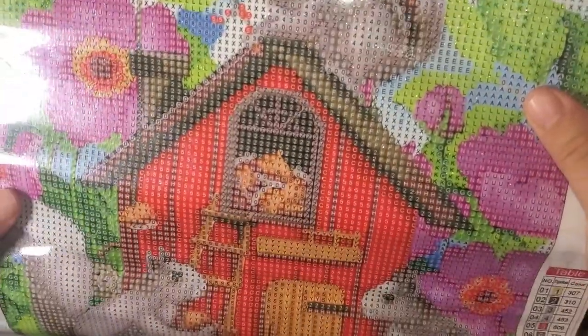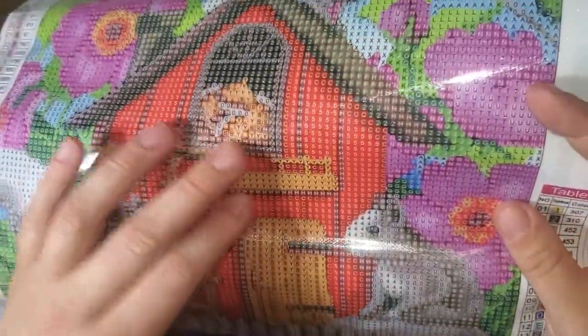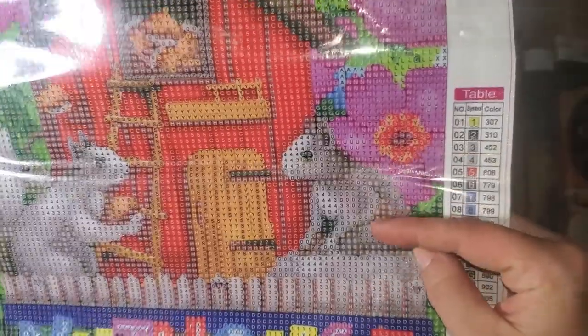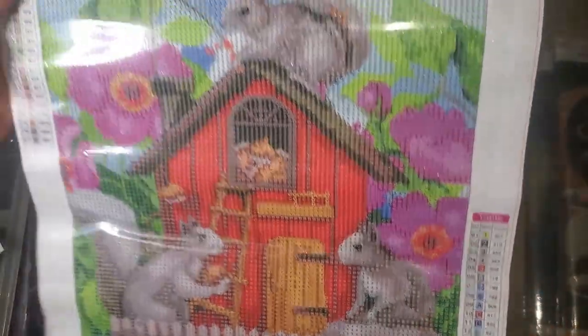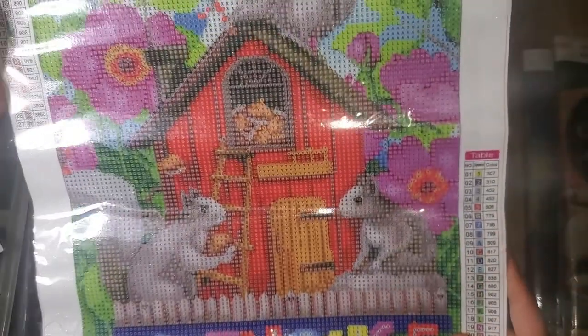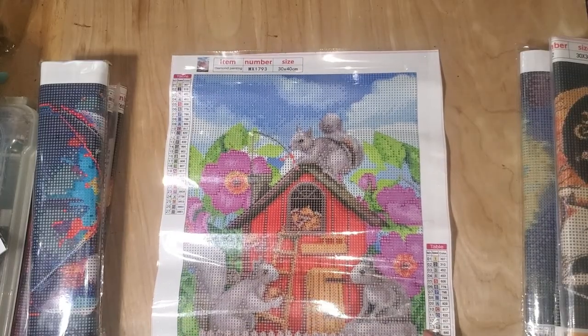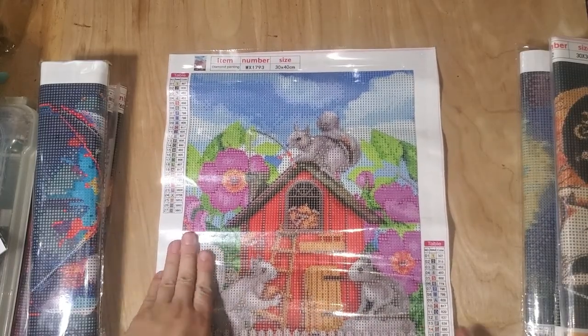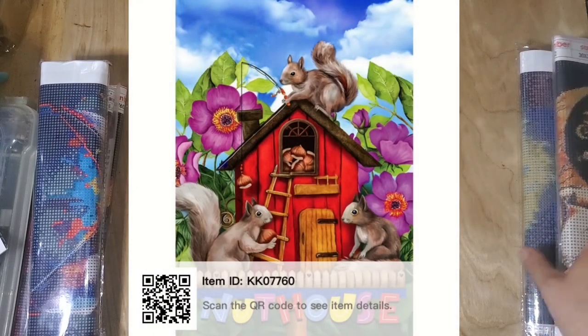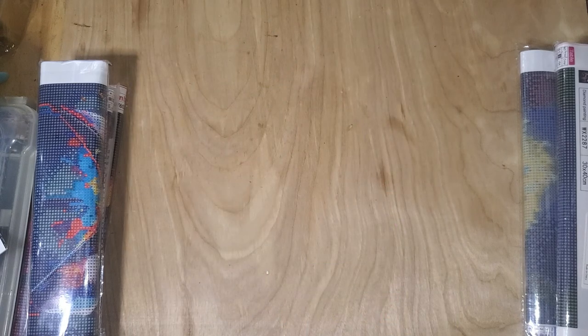So you got this little squirrel fishing here. And this one with the ladder, which is, I'm guessing, carrying the nuts up to the house. This one watching it, and you have some pretty flowers and nice blue sky. And of course, your colorful nut house at the bottom. There's another one similar to this. I think it's sold out now, but it's like a beach scene welcome to the nut house that I kind of wanted to get as well. And then there was a welcome to the funny farm or something like that. Which puts a song in my head.